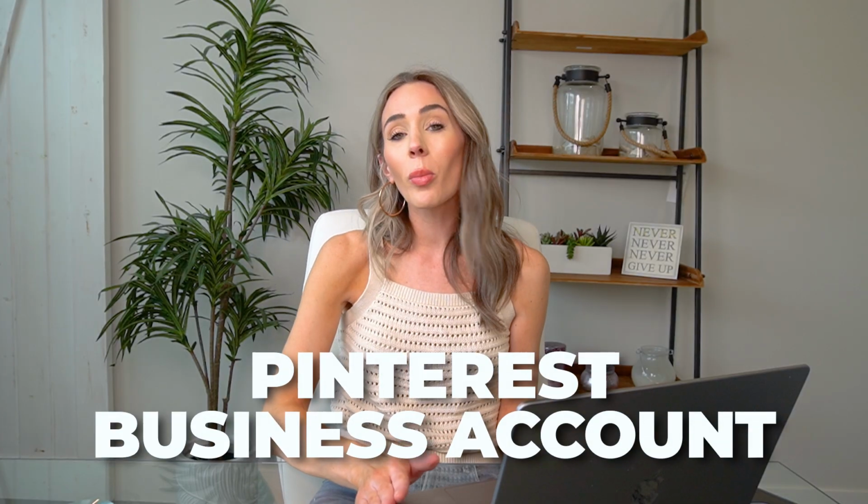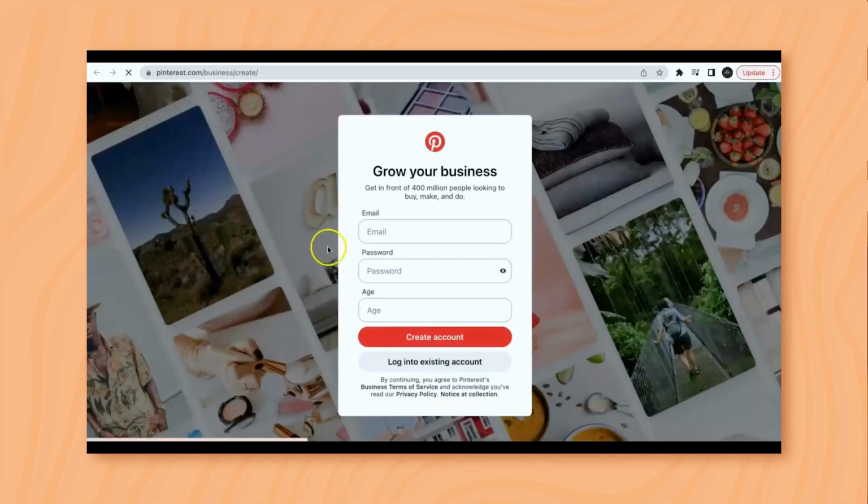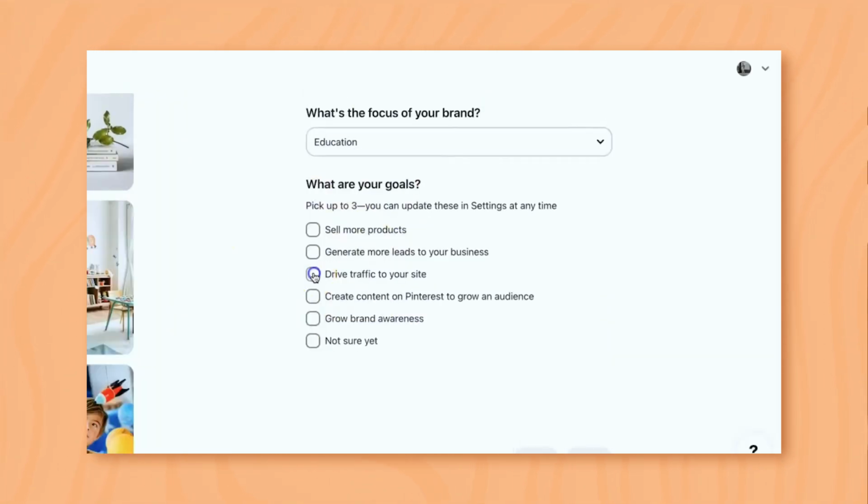Number one, just open a Pinterest business account. It's super easy to set up, and this way you can actually see the analytics. Without a Pinterest business account, you're going to be flying blind. It's going to take you so much longer to even pick up on what's working and what's not. A business Pinterest account is like the only way to do it.